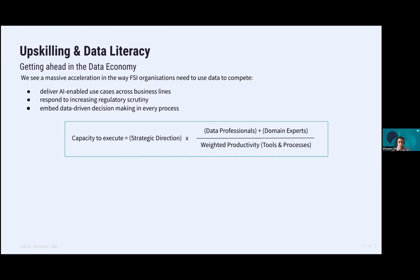And then you have to multiply that by, hey, I have data professionals on one side, the guys who will actually build the analytics, data science, and AI models. And I have domain experts, the guys who are supposed to use those systems, those data products in their everyday decision-making. Right. So what's their combined ability to execute weighted by their productivity, right? How quickly can I access data, build their models, and then use that in their day-to-day processes, right?